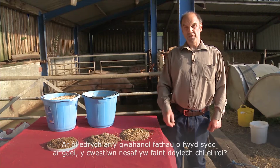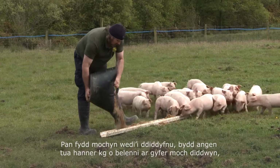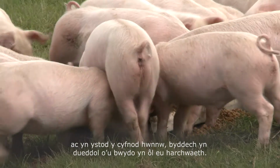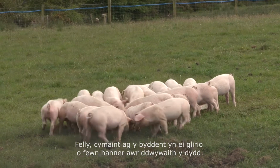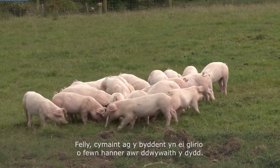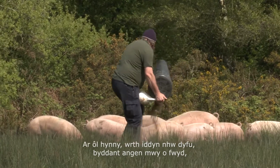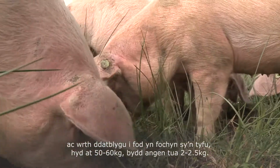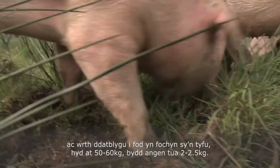So having looked at the various feeds that are available, the next question is how much you should feed. When a pig's weaned, it will need about half a kilo of weaner pellets, and then at that stage you could tend to feed them pretty much to appetite, so as much as they would clear up in about half an hour twice a day. After that, as they grow on, they'll need more, and as you build up to a grower up to 50 or 60 kilos in weight, that will need around about 2–2.5 kilos.